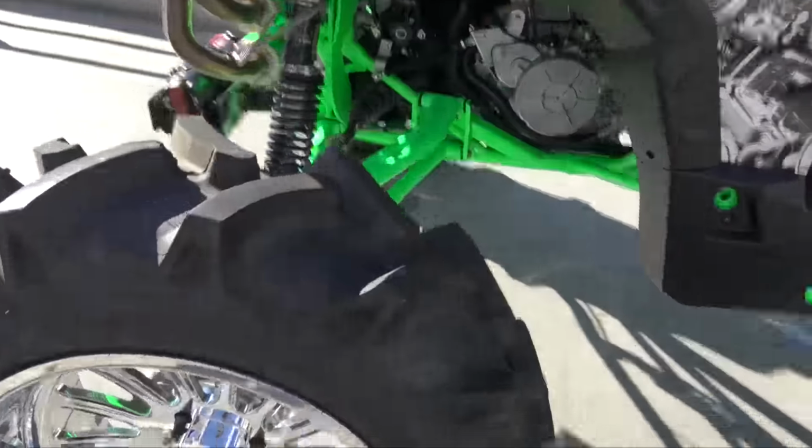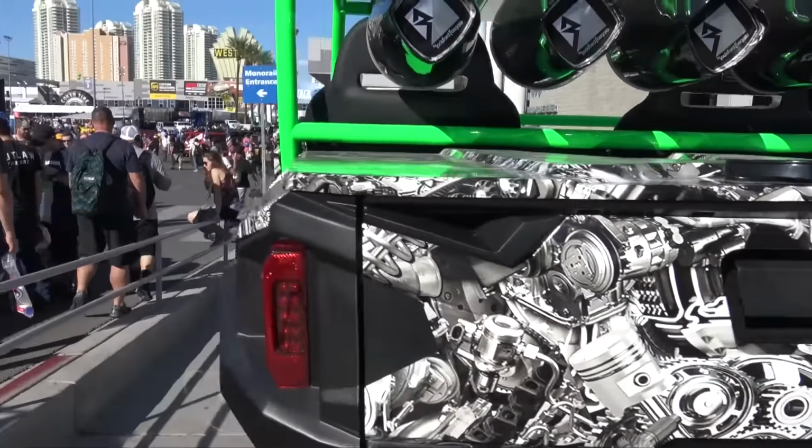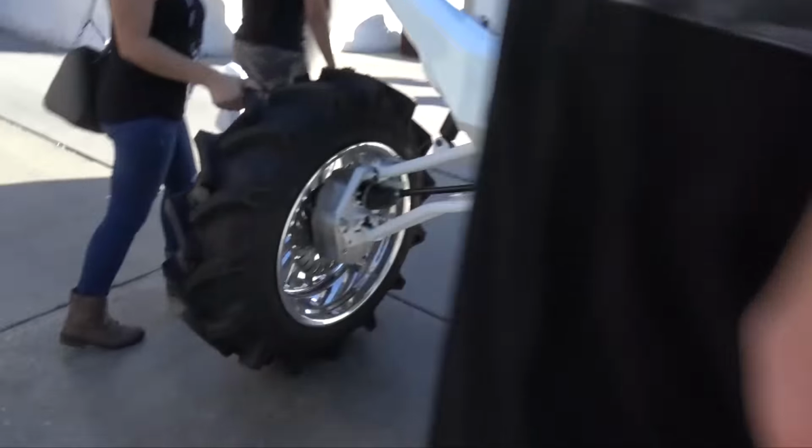It actually has drive shafts too. Look at that. That's dope. Look at this one. This one's better. Oh wow.